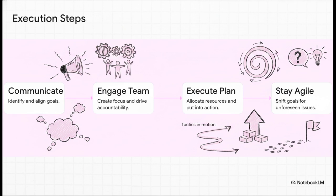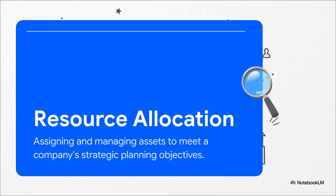But, and this is a huge but, these steps are really just the engine block. They are completely useless without the fuel to run them. You can have all of those steps perfectly planned out, and they won't move an inch without that fuel. You absolutely need resource allocation. The literature defines this as the process of assigning and managing assets to meet a company's strategic planning objectives. It is the ultimate antidote to strategic failure. Really, it's just the act of providing the actual stuff required to bring a strategy to life.